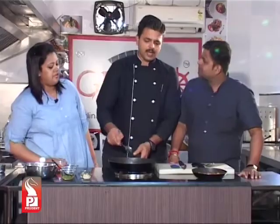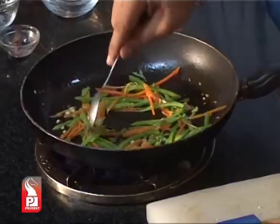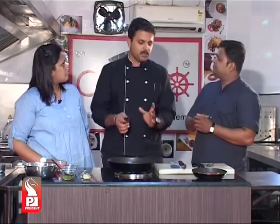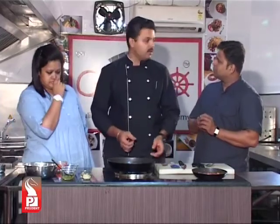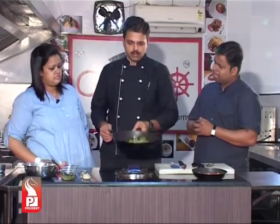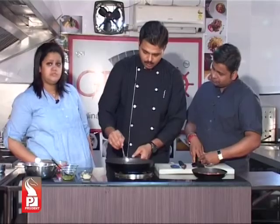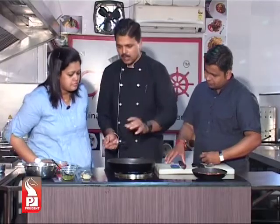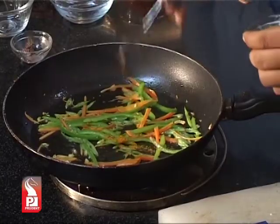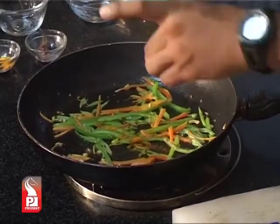I'm not going to add any cabbage in it because some people don't like cabbage at all, and even when they order in a hotel, when they go for noodles and all, they specifically tell them please don't add cabbage in the noodles. And onion also can be added. Onions, even spring onions you can use. When you see this very seared kind of thing, you can put a little bit of turmeric. Little bit of red chili paste.